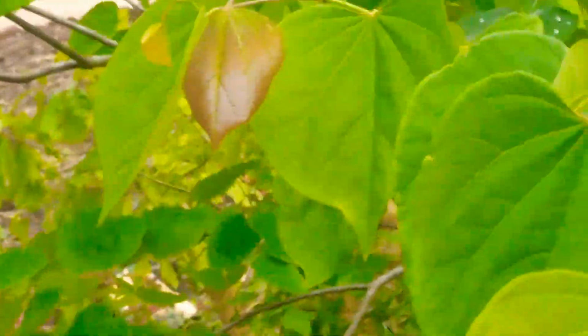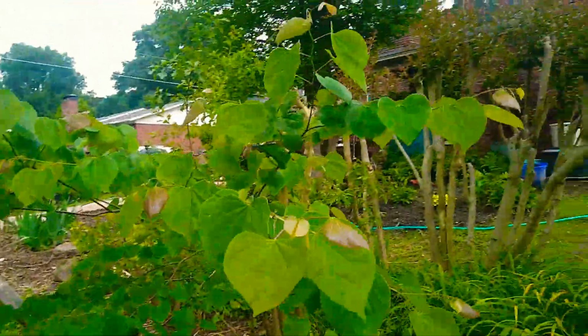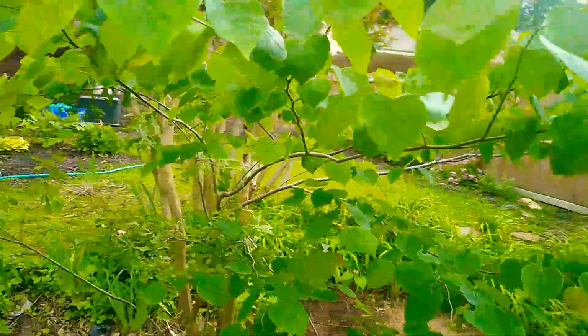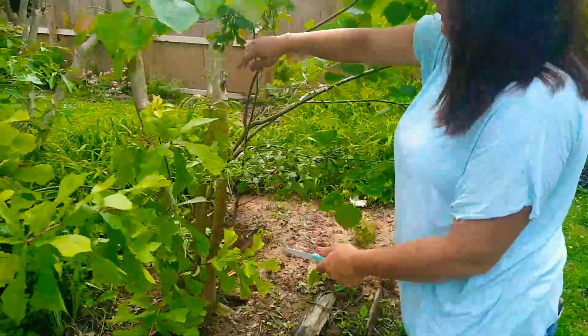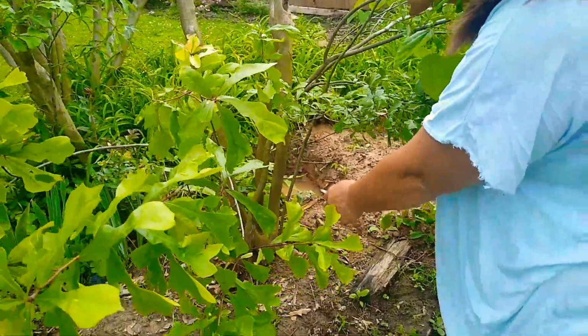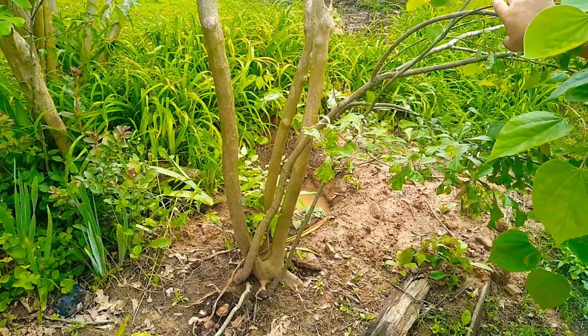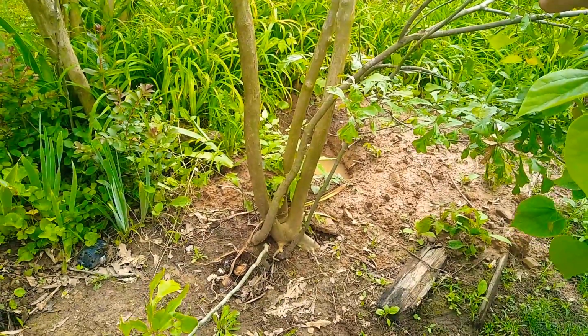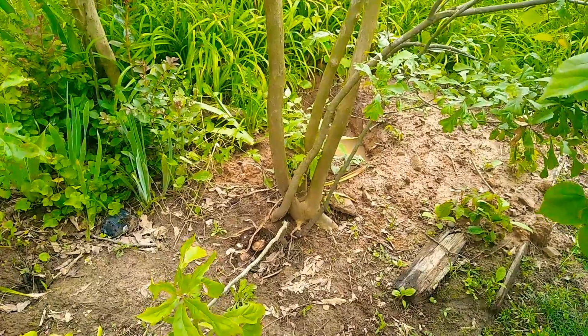Another eastern redbud right here. We were going to dig it out, this redbud, but we've decided that we like the location. The reason we couldn't move it is it is too close to the base of this crepe myrtle. I think we may end up cutting the crepe myrtle down at the ground and just keeping it cut back. Maybe take the suckers that come off of them and transplant those.